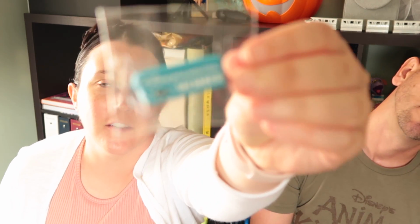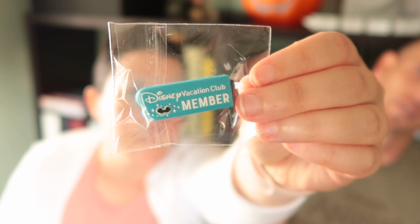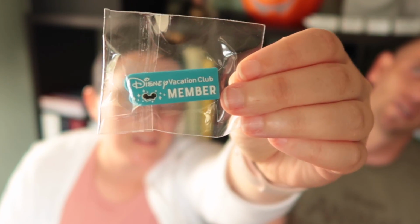Had we known we were getting this, when we were packing, I realized my luggage tag was gone, so I ordered one on Amazon. It came the day before, but we just got 2 more. We'll use them in the future. We also both got the Disney Vacation Club member sliders. There we go. So we each got one of these, which was nice. It was a nice surprise.